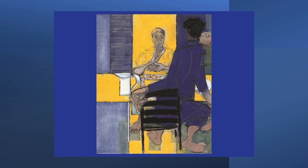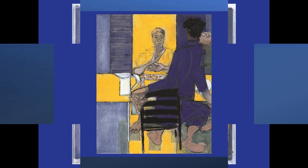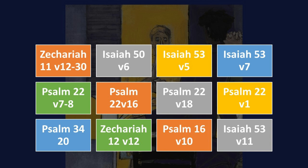Old Testament that describe how the Messiah, Zechariah 11, verse 12 to 13, will be sold for pieces of silver. Isaiah 50, verse 6, he'd be whipped. Isaiah 53, verse 5, he'd be wounded for our sins. Isaiah 53, verse 7, he'd be silent when convicted. Psalm 22, verse 7 to 8, he'd be mocked. Psalm 22, verse 16, his hands and feet would be pierced. Psalm 22, verse 18, his clothes would be parted and lots cast for them.